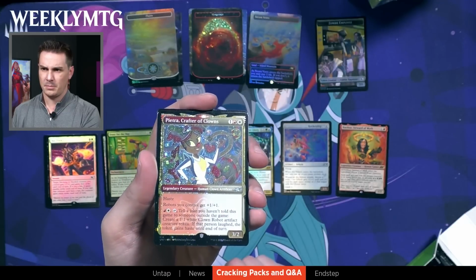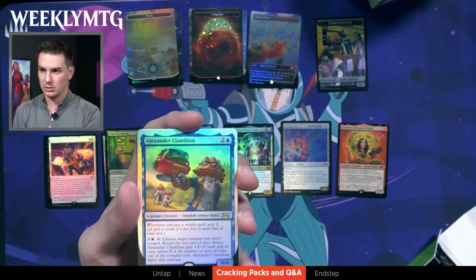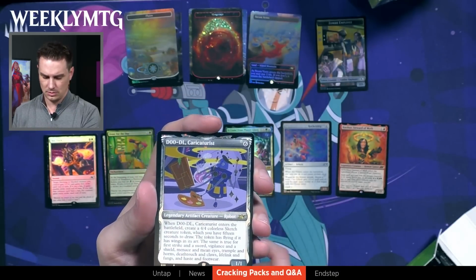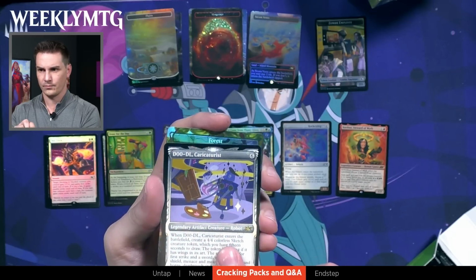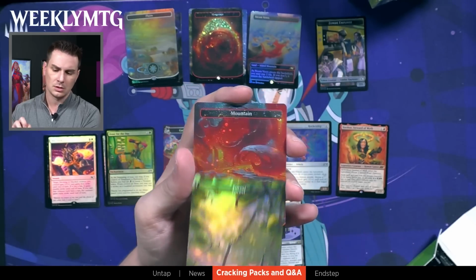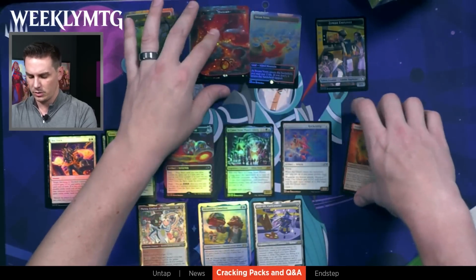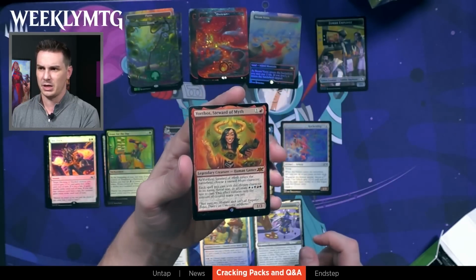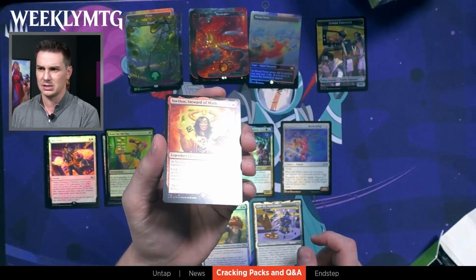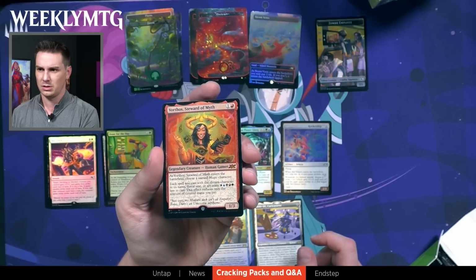Patriot Crafter of Clowns. Hello, Alexander Clamilton. Then we got a Forest and a Mountain. There's something about Vorthos and Spike and Johnny combo player that just transcends the Unsets. I know they're all in Unsets, but it's just so cool.